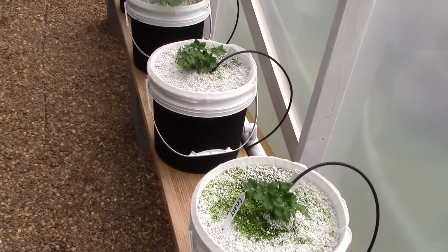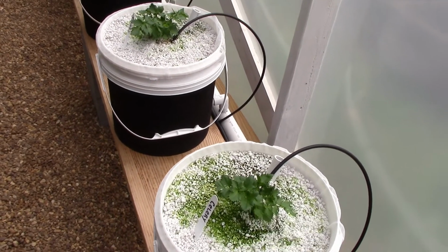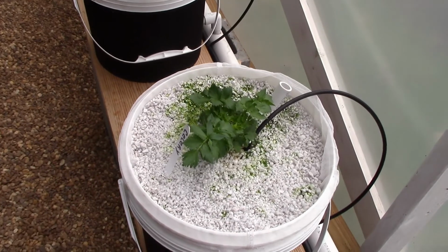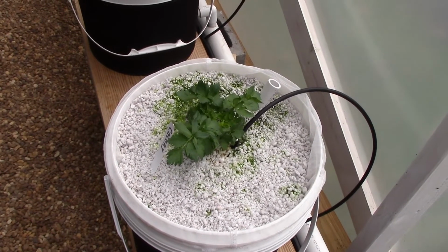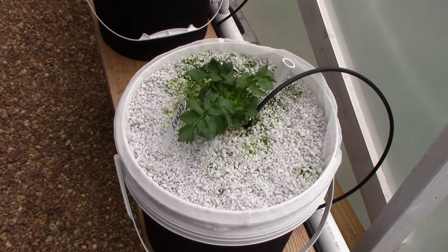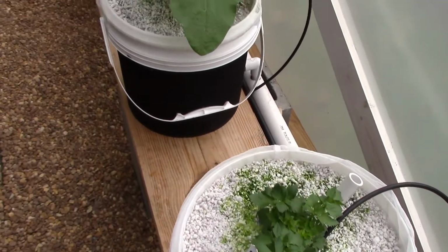Okay, we'll go down the line here. We got the first time trial Dutch bucket celery here. They aren't really growing real fast. For some reason, these stalks that I bought, I got them at a different place than I normally buy them, and they're not putting off as many roots as the ones I used last year. But they are growing. We'll see how they do. Let's move on down here.